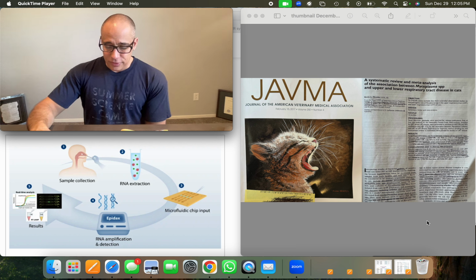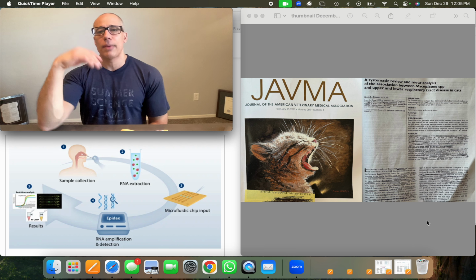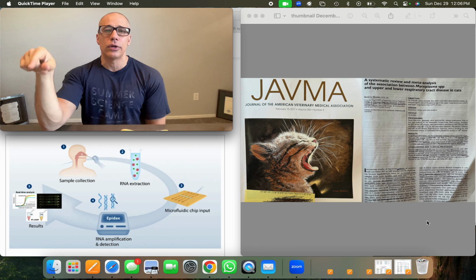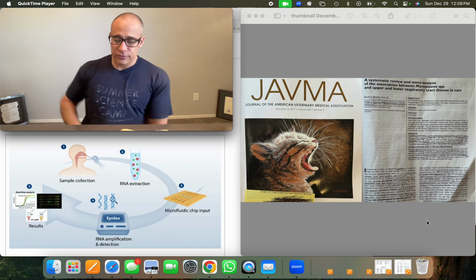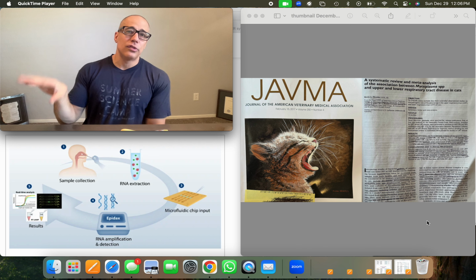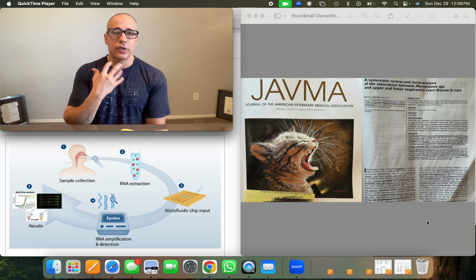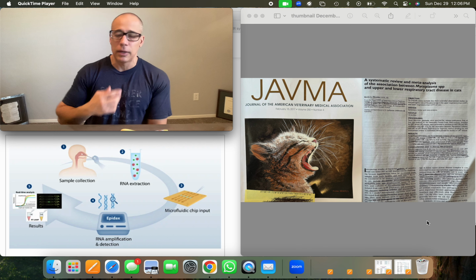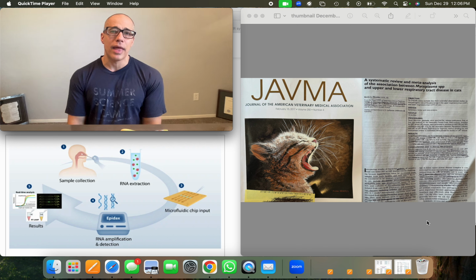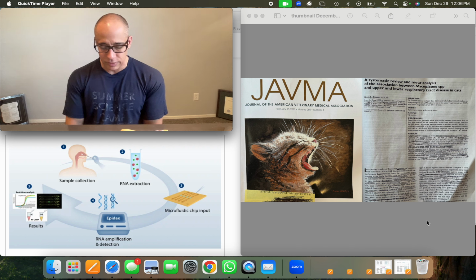Primary respiratory pathogens. Primary respiratory pathogen means those pathogens that are the initiator of the infection, versus a secondary pathogen, which normally by themselves don't cause an infection, but if something happens to the local environment, let's say you have pharyngeal trauma, then that sets up the environment where that secondary pathogen can now cause infection.